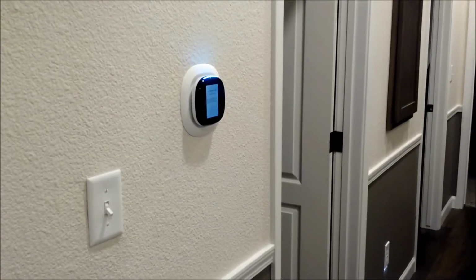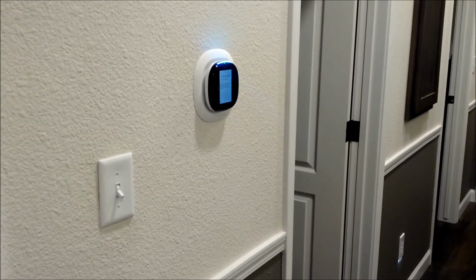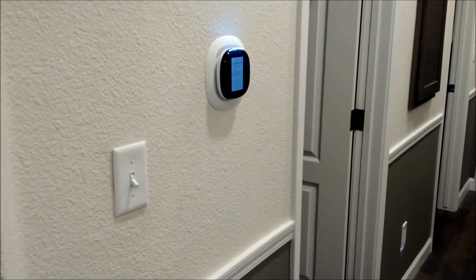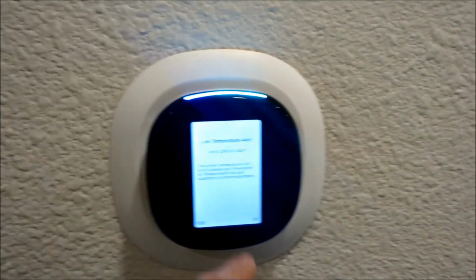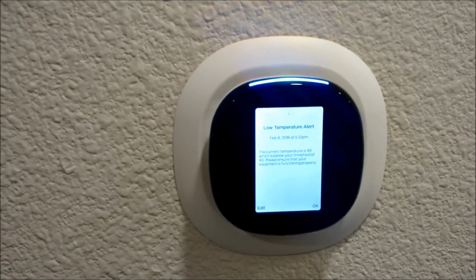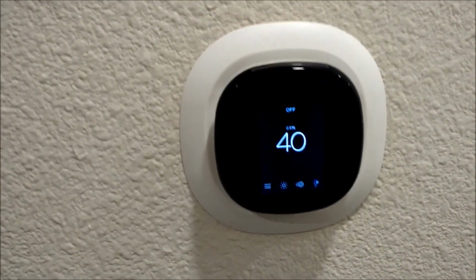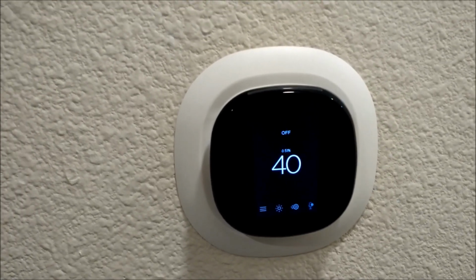Outside temperature. I'm not connected to Wi-Fi. Connect me and I'll be happy to help. Alexa, connect yourself to Wi-Fi.